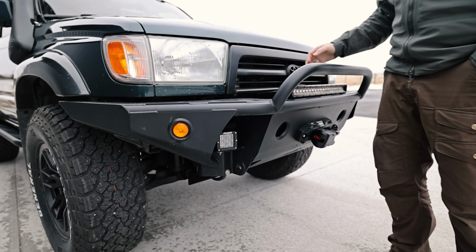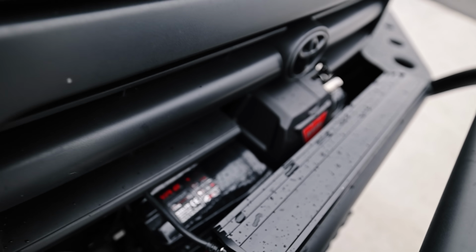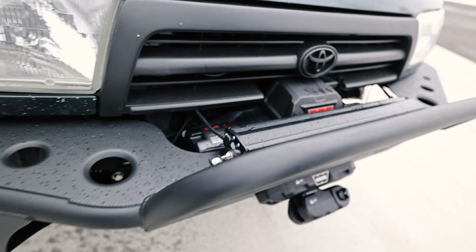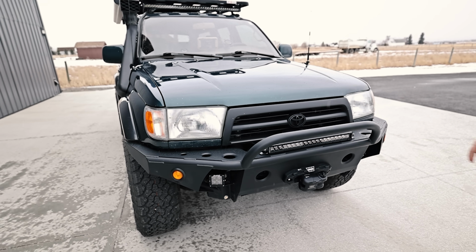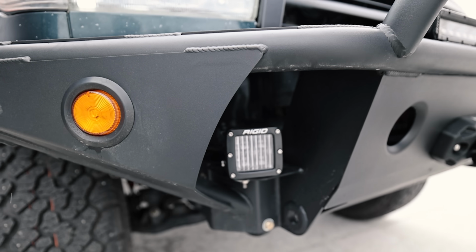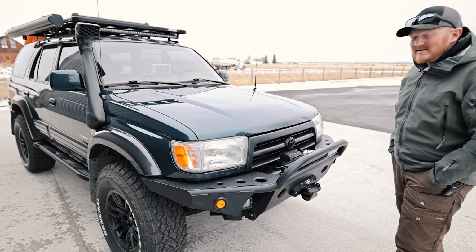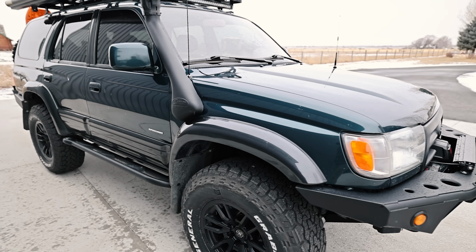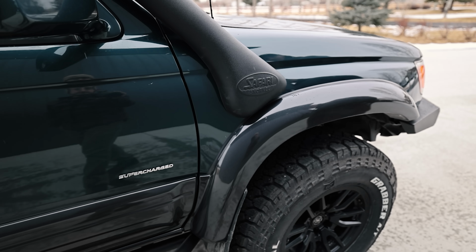Rigid lights. It's got the Warn VR Evo 8S synthetic, keeping things light where we can. We're running the Rigid SAE fog lamps, and I never knew how awesome those were. I was always like, oh, it's SAE, they're not gonna be very bright. No, that's not what that means. It means the cutoff's super good, and I love them. I'm gonna be putting them on a lot of stuff.